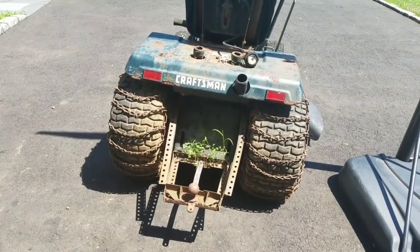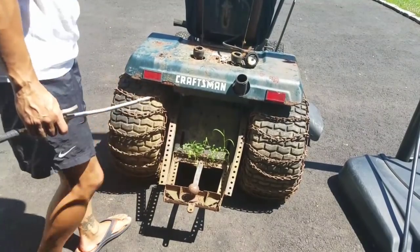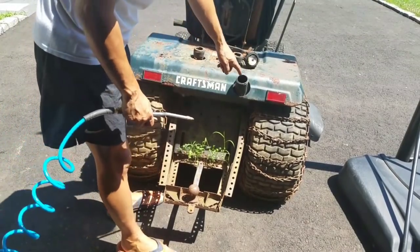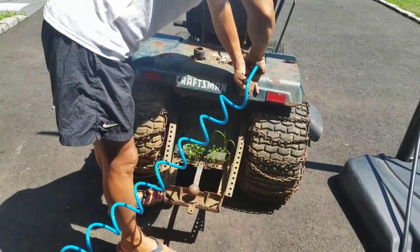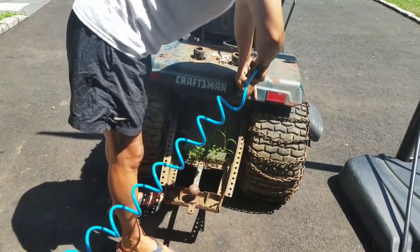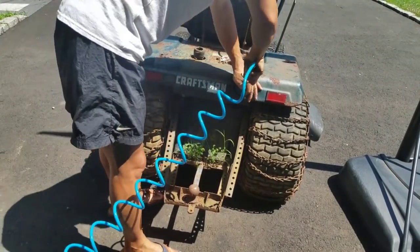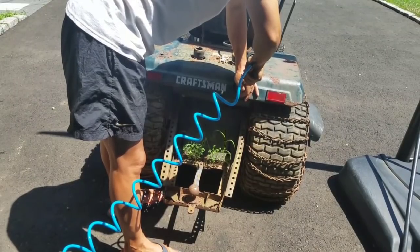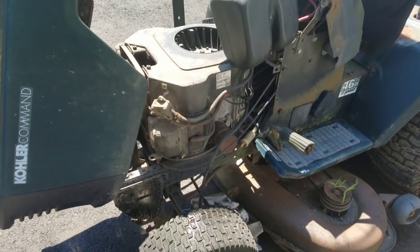As you know, tires don't hold air. So I'm going to have to put some ATF in here and pump up the tires. Also, while I have the air compressor out, I'm going to try to blow water out of this gas tank. I'm gonna keep doing this for a while. Then ATF in the tires.